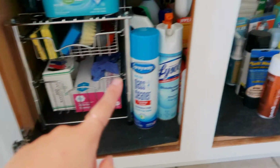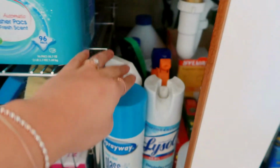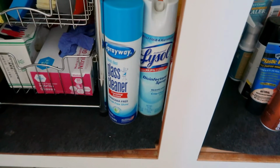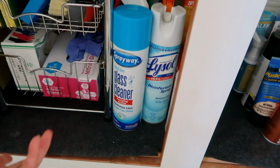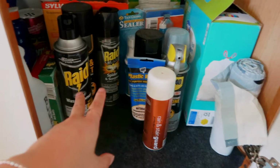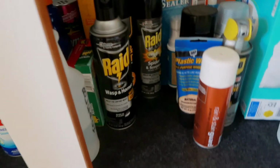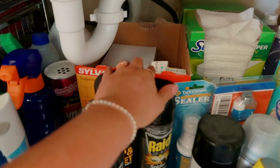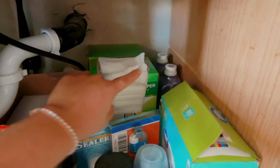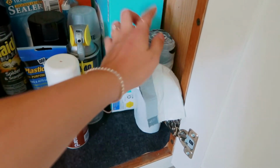We have gloves. We have most dangerous ingredients like bleach all the way to least dangerous ingredients and stuff that you would mostly grab on the daily. Then we have all of the bug killing stuff right next to it, anything that we would need for wasps and hornets and things like that. And we have extra light bulbs back here. All of our Swiffer stuff is in the back right here. And then all of this is just extra garbage bags.